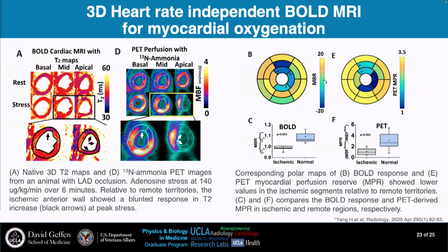These are polar maps, B and E, corresponding to the BOLD effect on B and PET MPR on the right. And box whisker plots are shown in C and F, showing correspondence between the BOLD effect in ischemic tissue and normal oxygenation or flow in remote tissues.